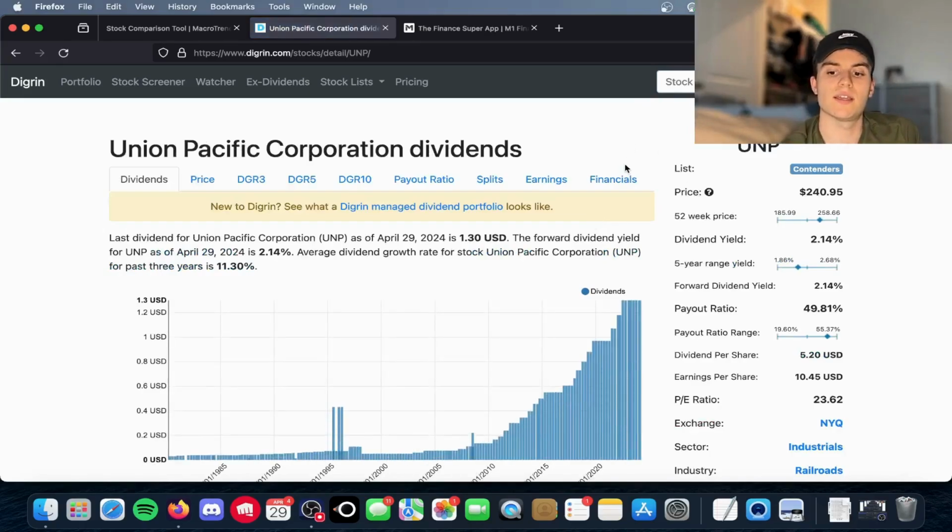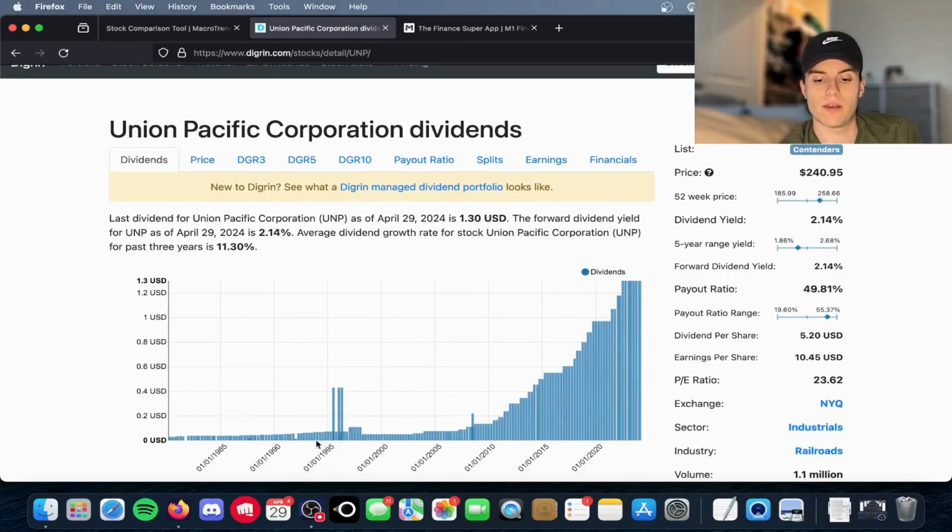This is a good dividend stock, and here's why. This is their dividend payout chart. You can see that it's been on an upward trend for years. That's great. There's also no dips, there's no cuts in here. We can see the payout ratio: they pay out only 50% of their earnings towards the dividend, so they're in a stable position to continue to pay it.